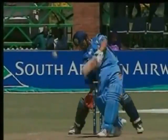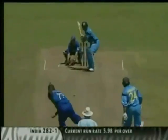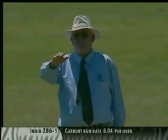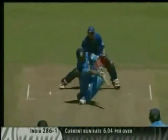He's gone in the air. It's flat and hard, and more importantly, in the gap. Tendulkar has played down the ground particularly well. So too has Ganguly, for that matter. But the straight hits have been... He's just going to fall short of long on. Went for the catch. Didn't bother about the runs. The bowler may not be happy. That's for more.